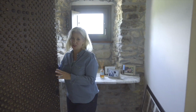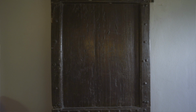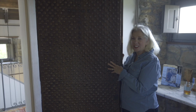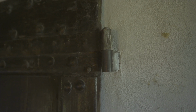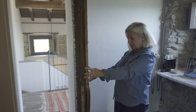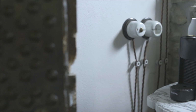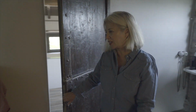Then we did this door, which is my favorite medieval door that we bought. It weighs 9,000 pounds. Again, with Italian craftsmen, you're like, I have this 800-pound medieval door and I want it to go in my bedroom. And they're like, okay, cool, let's do it. And then we always have to have a coffee bar. We always have an espresso machine, so of course we had to have one in our bedroom.